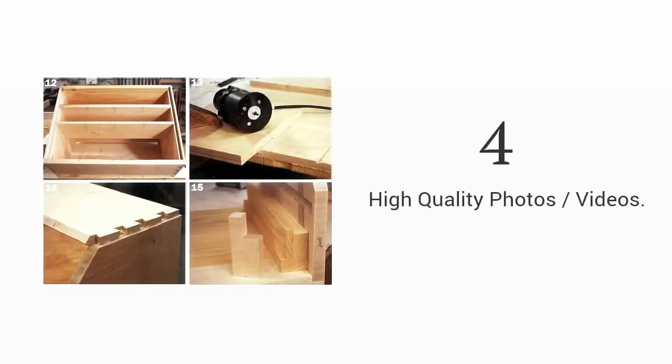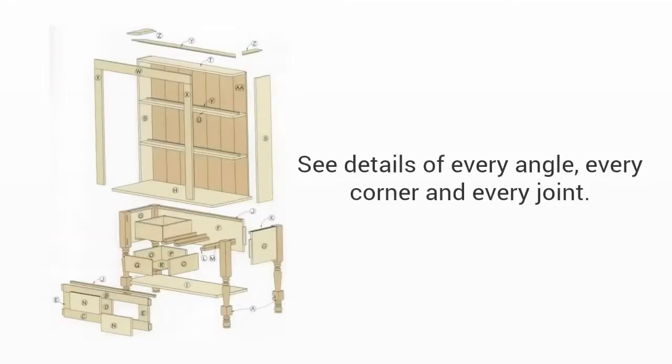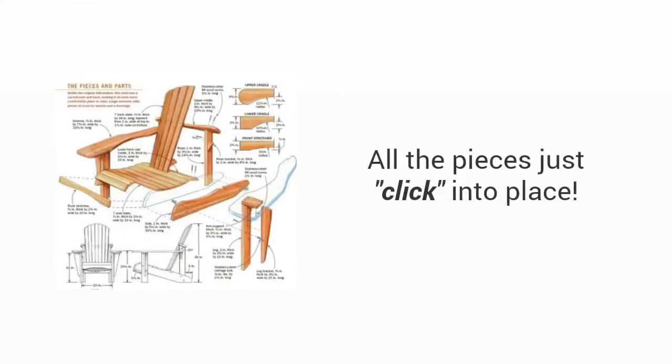High-quality photos or videos. These are important visual elements that walk you through a project step by step. See details of every angle, every corner, and every joint. When details are this clear, your project builds itself. All the pieces just click into place.